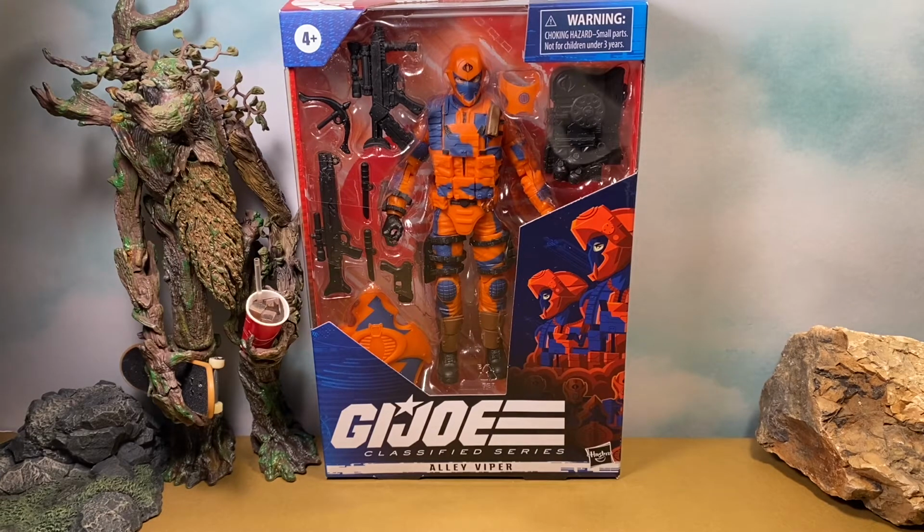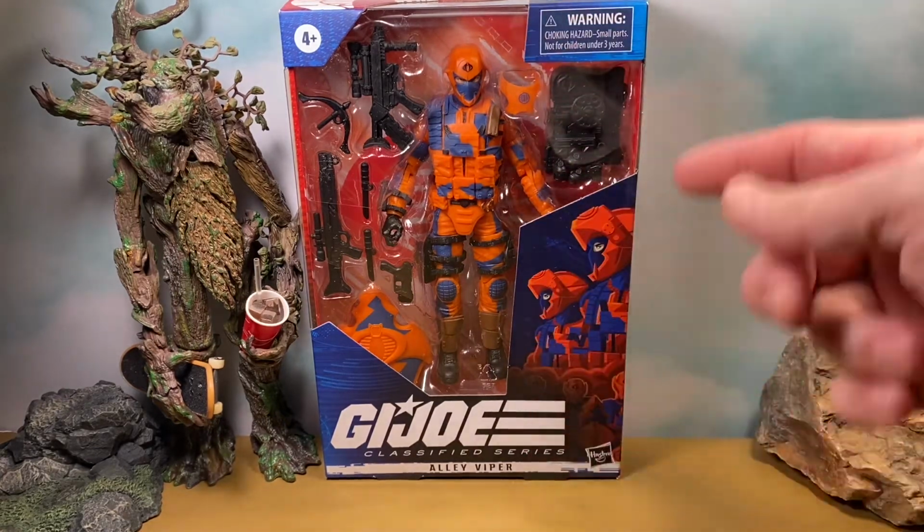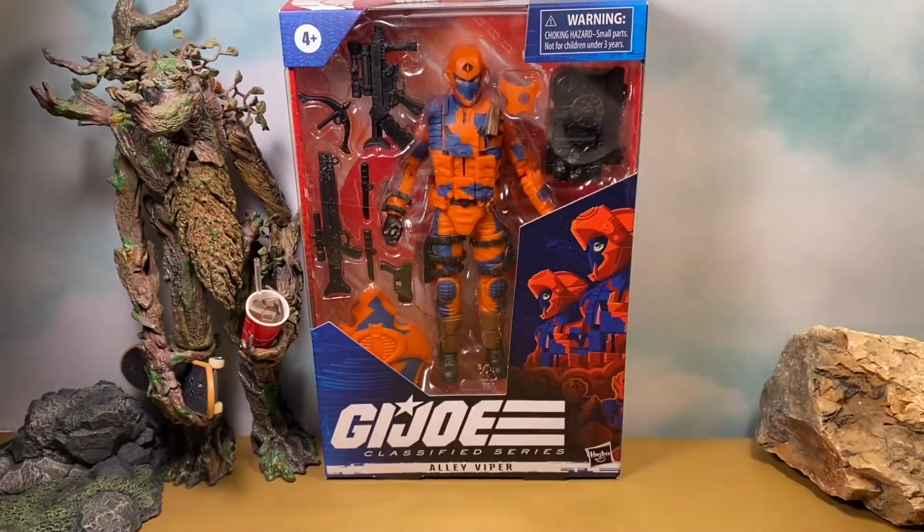Initially I was not super excited. I'm not a huge fan of the blue and orange, but in person it actually looks pretty cool. And as you can see here, this guy is loaded with accessories, so I'm really stoked for that.